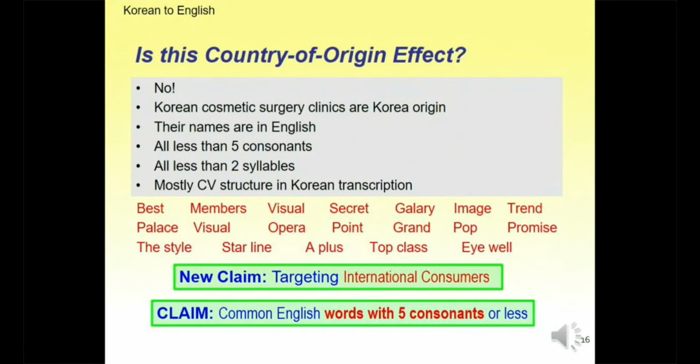Is this really country of origin in fact? I don't think so. Korean cosmetic surgery clinics are Korea origin and they don't want to be US origin, for example, but their names are in English, and all names are less than 5 consonants, and all names are less than 2 syllables, and mostly they are made of CV structure in Korean transcription. So the new claim is that the brand names target international consumers, and my major claim is that brand names are recommended to be common English words with 5 consonants or less.